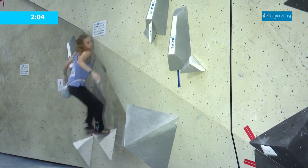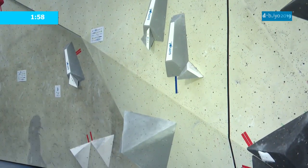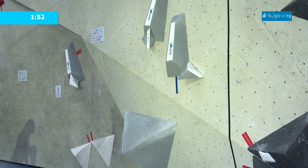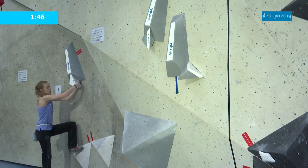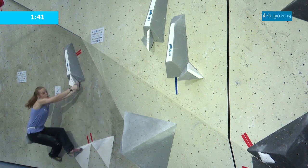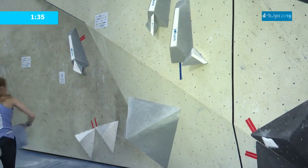Yeah, she's wearing 2 different shoes. Ooh, and she almost manages to stick it. But then again, that tape does make sure that you have less grip on those volumes. Yeah, less friction. It might actually be the same shoe. I think it just has 2 colors. Here we go. Oh, and she's close. She just needs to be a little bit higher to stick that move.